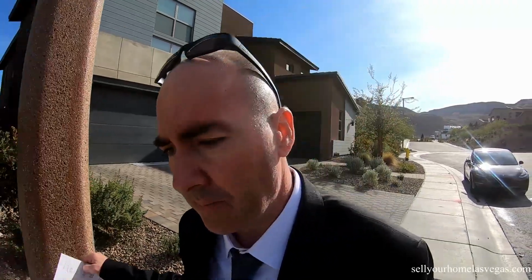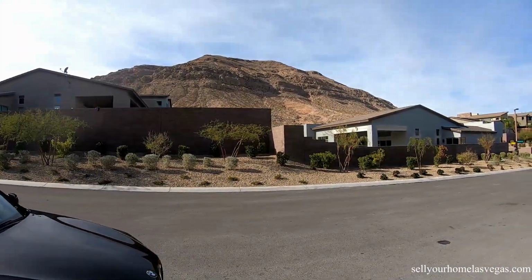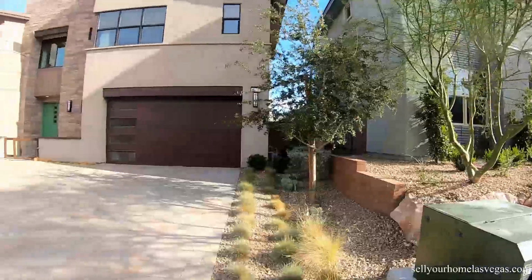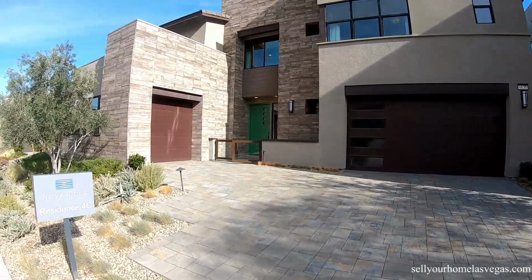We're going to be looking at the 4C plan, 4,413 square feet. Welcome to the beautiful city of Las Vegas, Nevada. We're here in Summerlin, looking at the Nova Ridge 4C residence plan, pricing starting at $842,000. Let's go ahead and go on inside and take a look around.